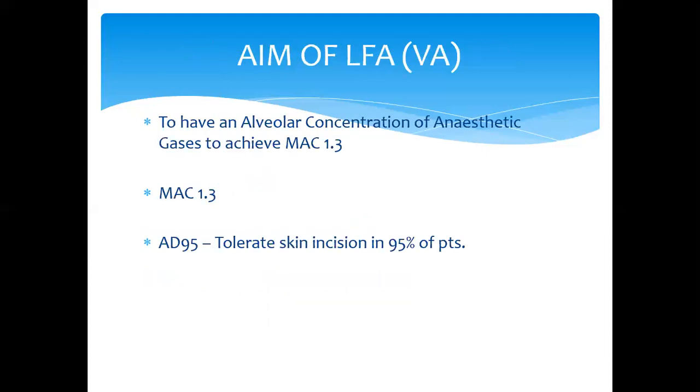When we are delivering our volatile anesthetics, this is what we are trying to achieve. We are basically trying to achieve a MAC of 1.3. And achieving a MAC of 1.3, as we all know, does not cause movement in a patient when the patient is subject to a surgical stimulus. So when we are giving fresh gas flow or high gas flow, our aim is that our patient should have achieved a MAC of 1.3.